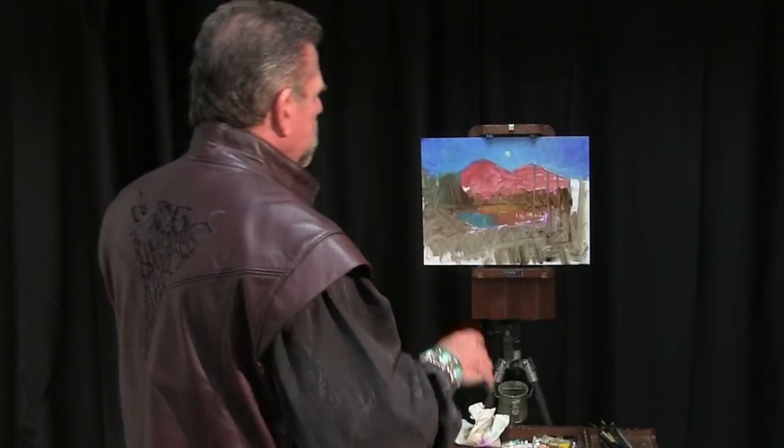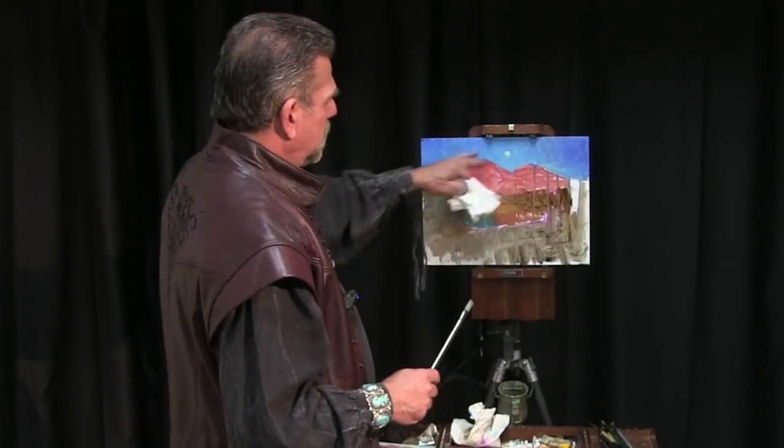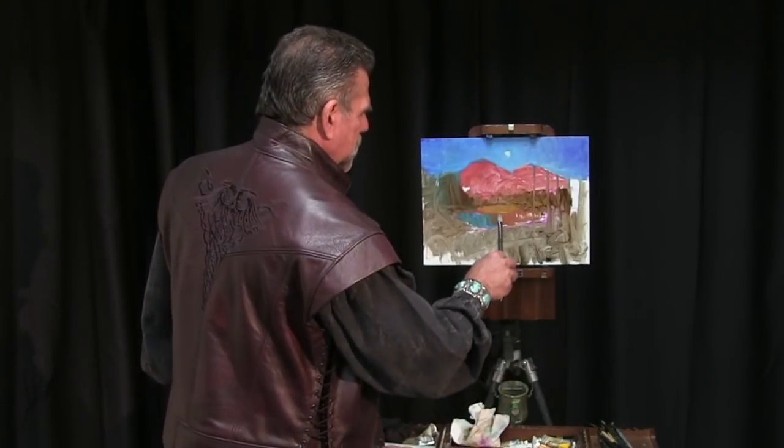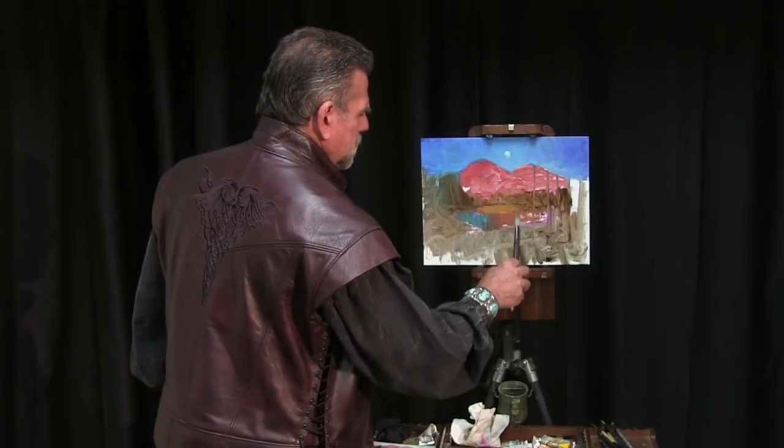And also, this color here that I'm using in here will eventually be more intense than the color that's in the sky or in the mountain, because it's closer, and the angle of the lake has everything to do with how that's going to turn out.